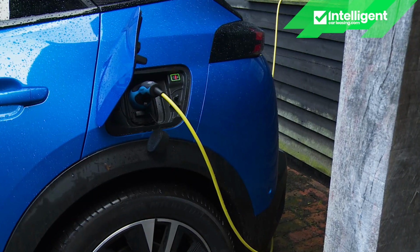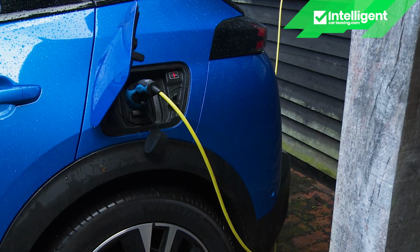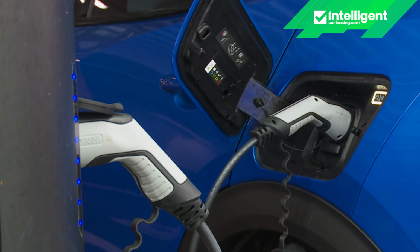What about charging? Well, as an EV owner, it goes without saying that you'll need off-street parking, and you'll need to get a wall box installed into your garage. Now, at the time of this test in autumn 2020, the cost of that was £856 ex VAT, although £500 of that will be covered by an available government grant. With the wall box in place, a full charge from empty takes 7.5 hours.